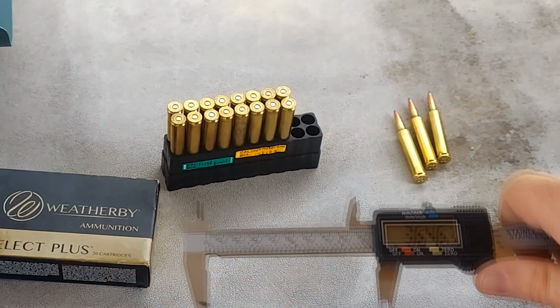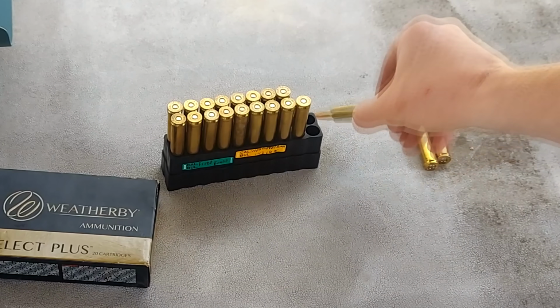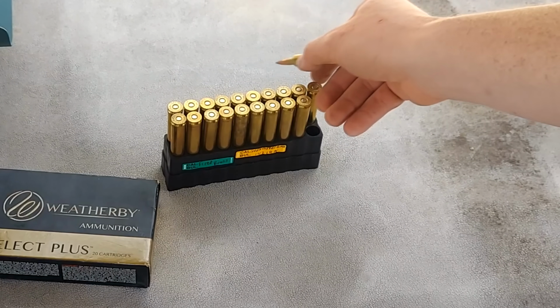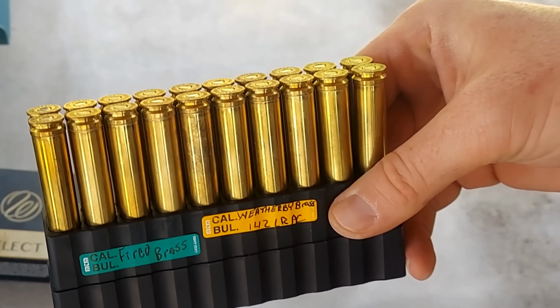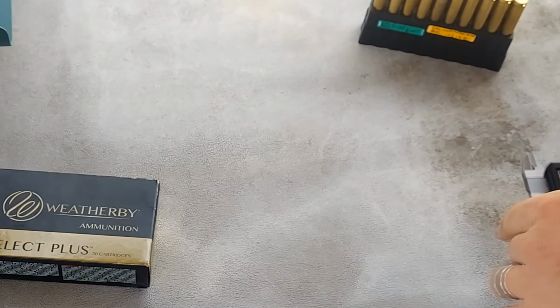3.591. So there's 4 in a row that are within 1 or 2 thousandths, which gives me a sense that this stuff is pretty half decent. So I'm gonna use this stuff. It's loaded by somebody I don't know, 142 long range Accubonds, at least that's what it says on there.